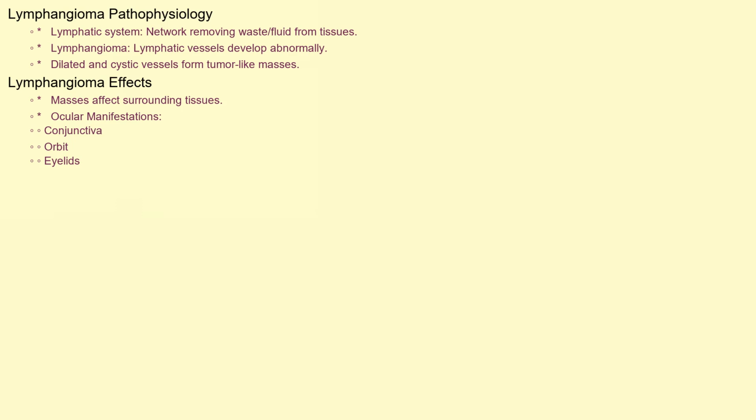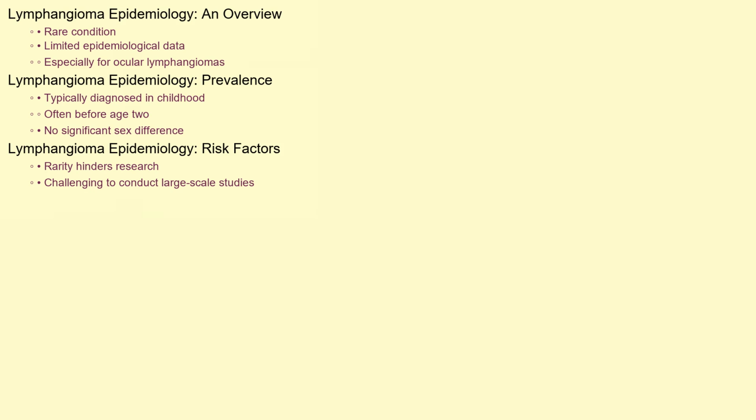The lymphatic system is a network of vessels that helps remove waste and fluid from tissues. In lymphangioma, these lymphatic vessels don't develop properly. They become dilated and cystic, forming tumor-like masses. These masses can then affect surrounding tissues, including the eye and its associated structures. In the eye, this can manifest in the conjunctiva, orbit, or even the eyelids, depending on where the lymphatic malformation is located.